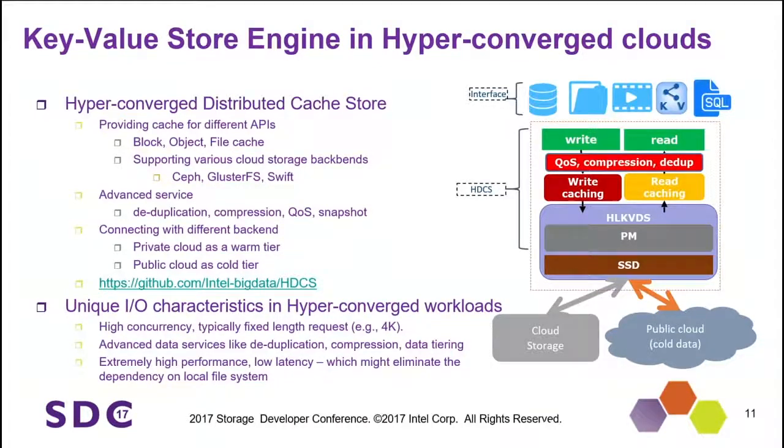The second example, the hyper-converged solution. So the hyper-converged distributed cache store allows for the caching of different types of APIs, block, object, file, to support different types of cloud backends, supporting Swift, Gluster, Ceph, and enabling some of the more advanced features around deduplication, compression, quality of service, and snapshots. This allows for a warm tier of data that's in your data center to be able to leverage things like cloud to store your data on or offsite, and or to transit your data to an offsite location of your own.